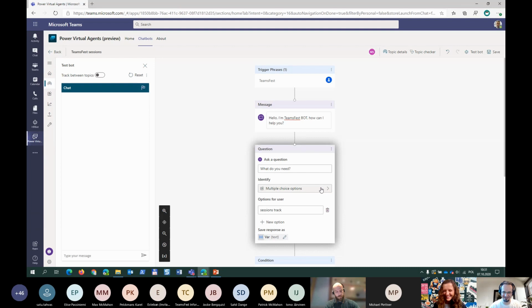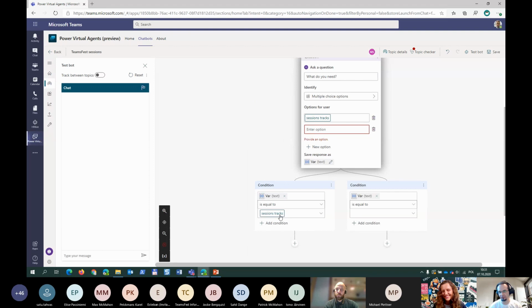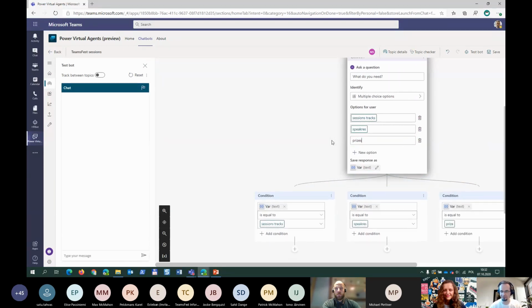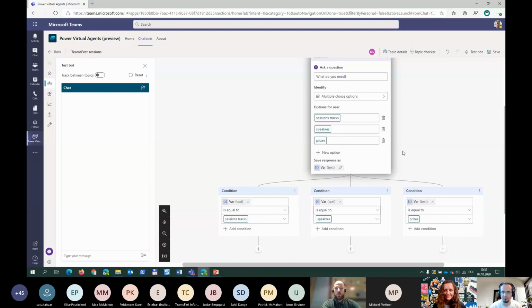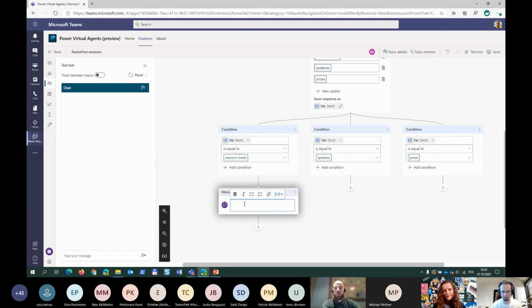Let's say sessions, virtual launch, tracks. As we can see, if I add a new option, it automatically creates a new section, a new line with conditions. Session tracks, let's say speakers, let's say what we have. Maybe some prizes at the end. Now for each condition, for example session tracks, I can add a message that my bot throws to my user. Let's say sessions: sessions are great. That's it.